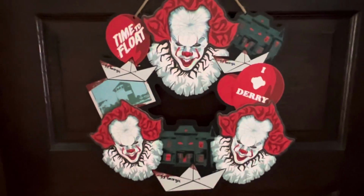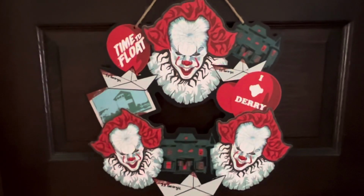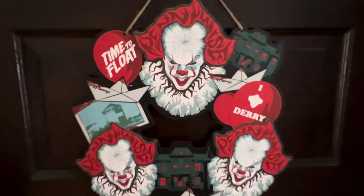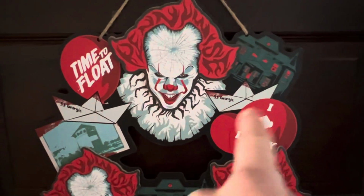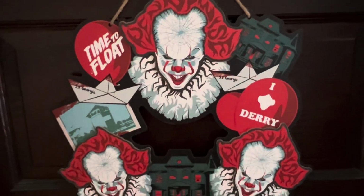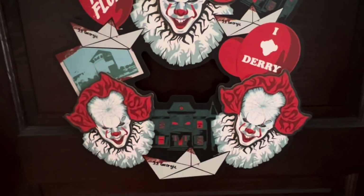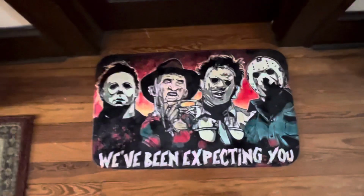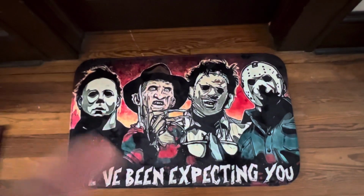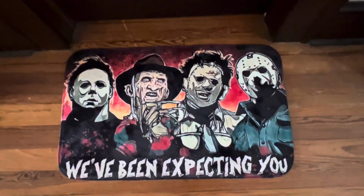So right here is the door to my movie room, and hanging on it is this really awesome Pennywise wreath that my buddy Tony got me for Christmas. Really cool. It's got Pennywise in his hair, and you got Georgie's boat, a little balloon that says time to float, and I love Derry, and it's just a really awesome little wreath. And then down here I have this doormat that my mother gave me. It says we've been expecting you, and it's got Michael, Freddy, Leatherface, and Jason.